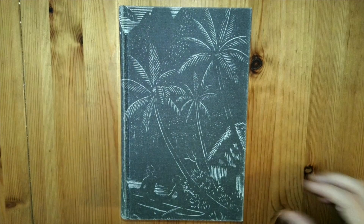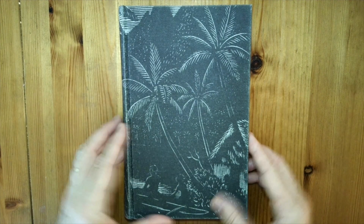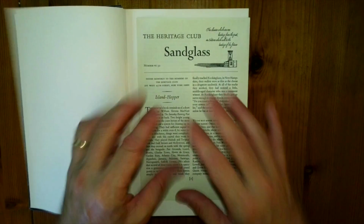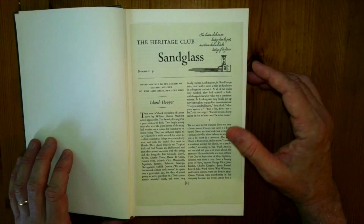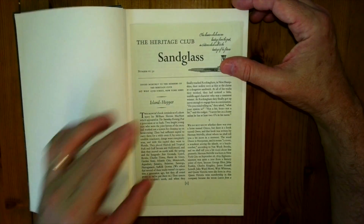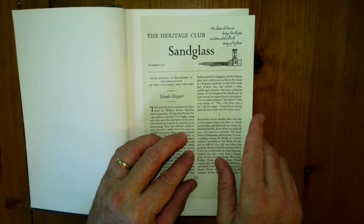You can see what a lovely front cover this is. Let me walk you through this book real quickly. Here is the Sandglass. This is issued monthly to the members of the Heritage Club, located in New York City on West 25th Street. You have a little bit of an introduction to the book. Then you have an introduction to the author.